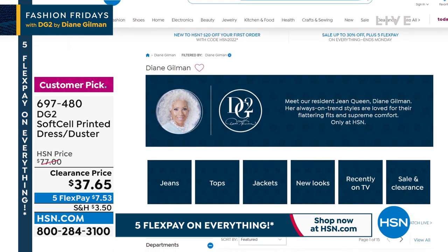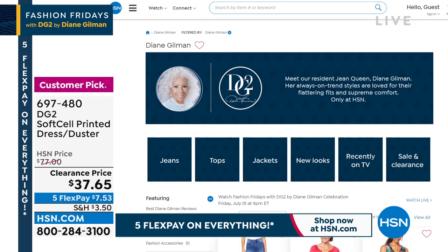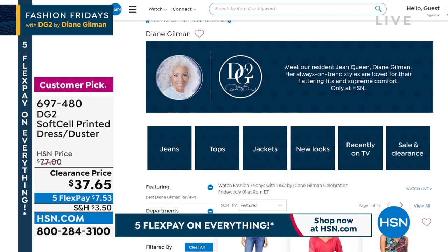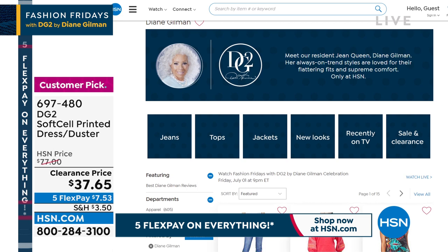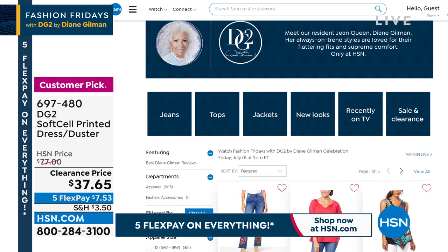So understand there's no stretch in this. I am wearing the small. I would probably, just for me, go up to the medium or the large in this, because there is no stretch. So just want to make sure you're very happy customers. But don't forget, if you want to go up a size, we now have free exchanges, which is amazing.